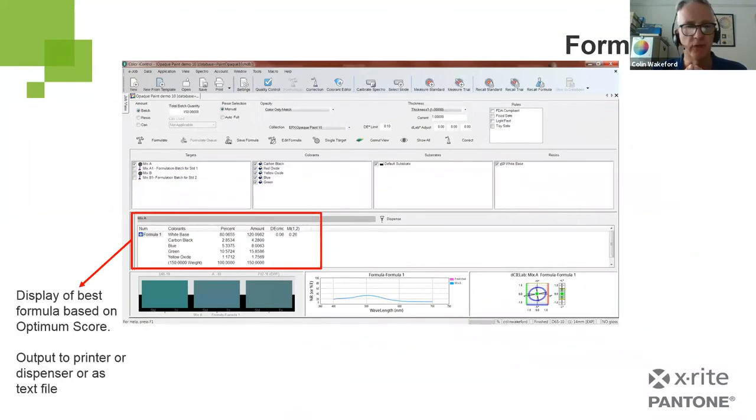When we actually run the formulation, we would then see a formula based on what we call the optimum score, which I'll come back to. We can output this to the printer or dispenser or a text file. And again, the data or the display output here is configurable. So I've, in this particular example, just cut it down to percentage, amount, and a delta E and a metamerism figure, but we could have more information here if we wanted it.